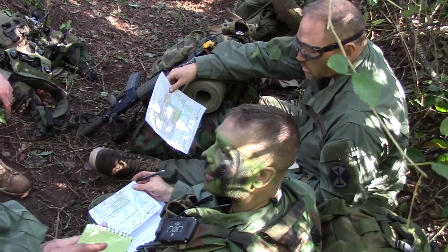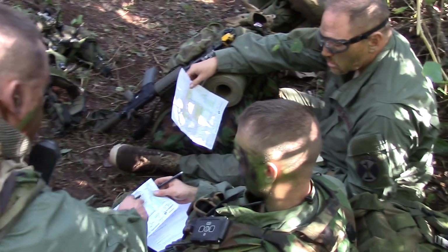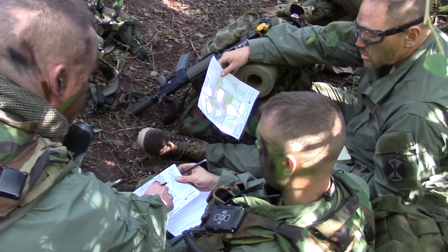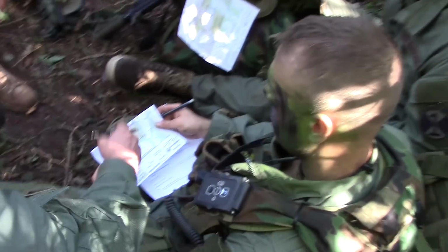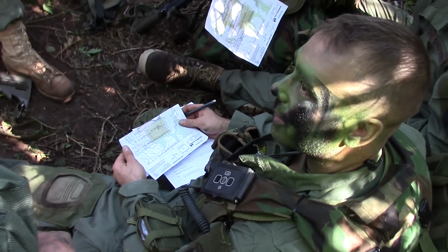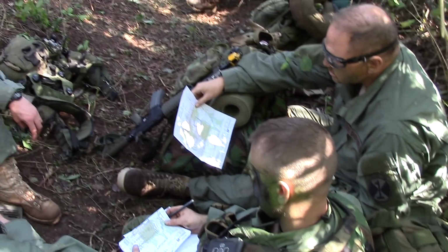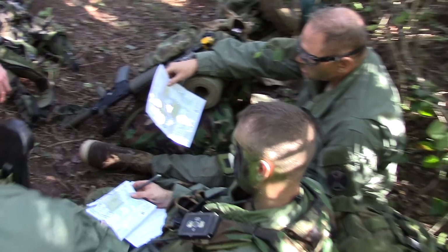See if it's clear. I was just saying, if you want to move main body, I think you've got two recon elements ahead of the main body, scouting out 100, 200 meters or so in front of the main traveling body. Overwatch. Yeah, we can do that too. We can talk about that in the patrol base.